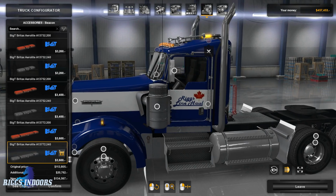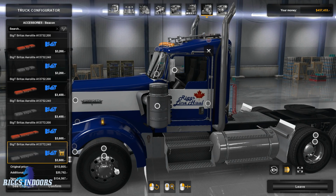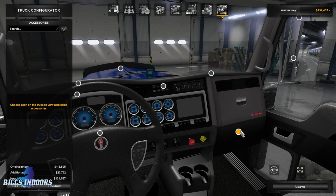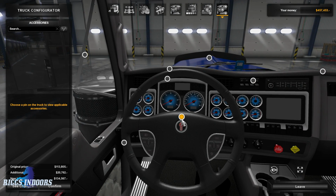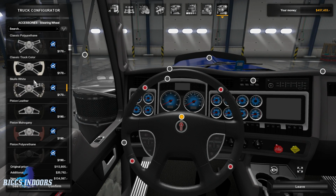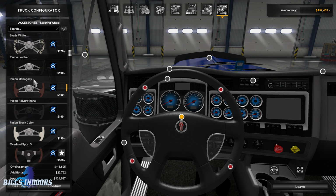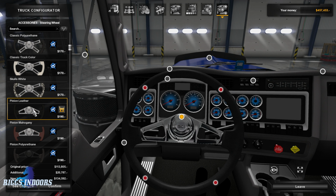Alright, I think we're set up. Now, this is going to cost us a pretty penny. Oh, wait, we still got the interior to do, and yet we're going to need to do that. So air filters, front mirrors, we're good. Don't need that. Steering wheel. Get us a blue one. I will keep it. Ooh, that's pretty.